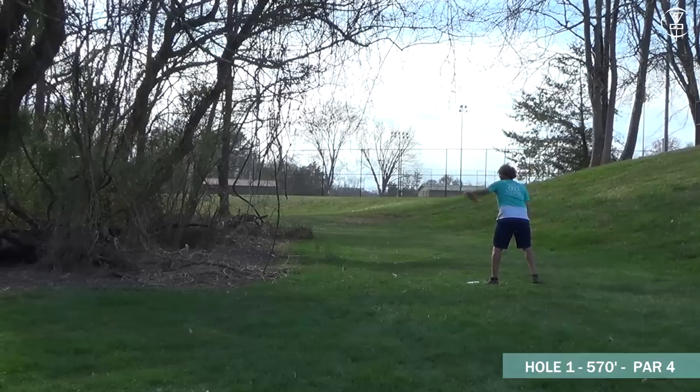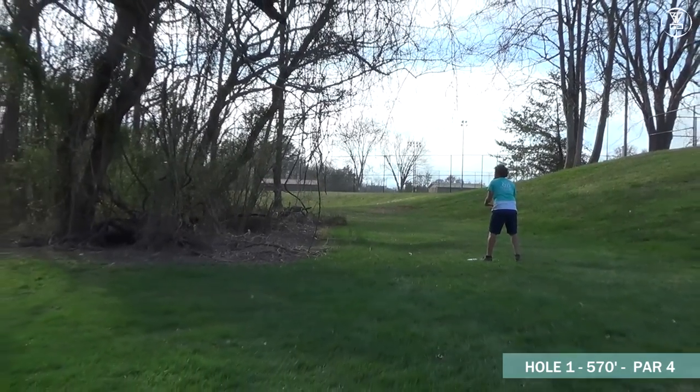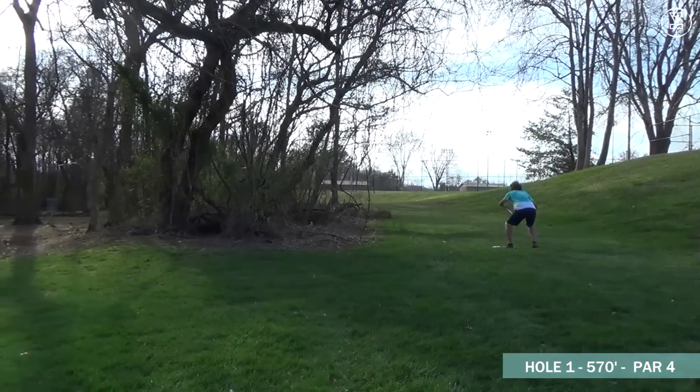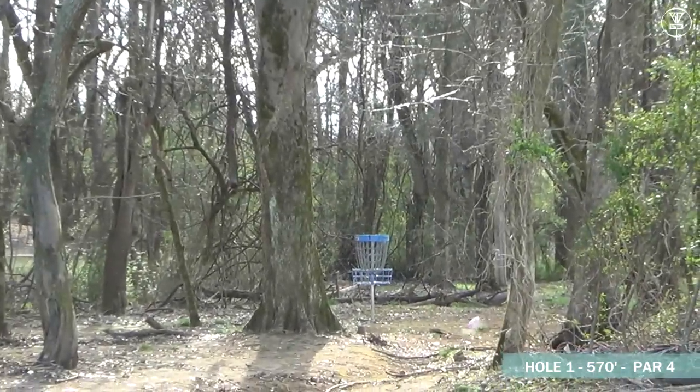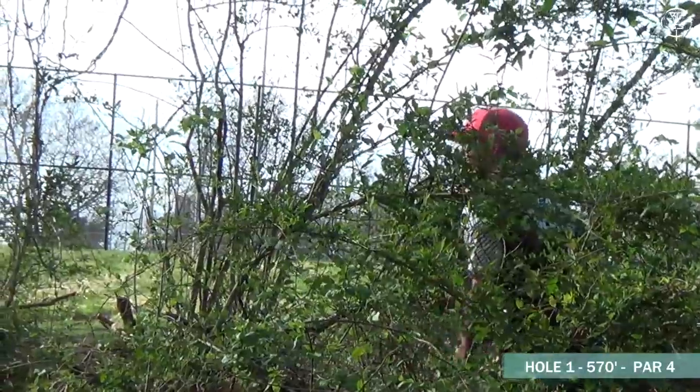Now, Zach, as you can see here, he does have a lot to deal with those trees there. A lot of vines still hanging down in that area. We'll go with a jump putt. Almost puts it in. It's a great shot.